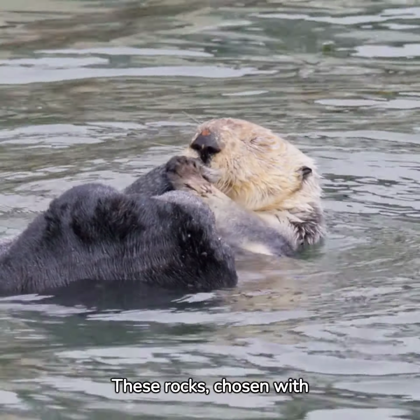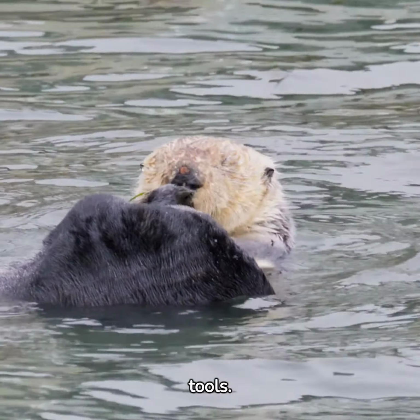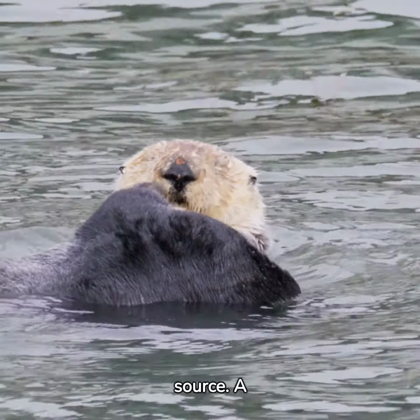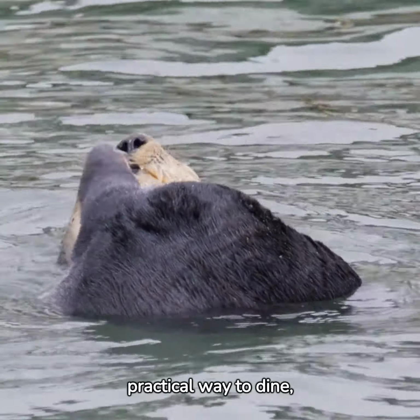These rocks, chosen with care, serve as versatile tools. Otters use them to crack open shellfish, their primary food source. A practical way to dine, wouldn't you agree?